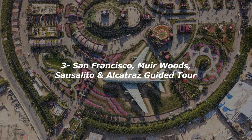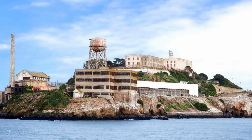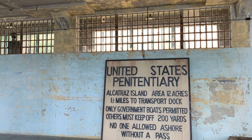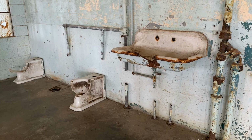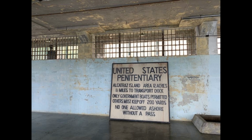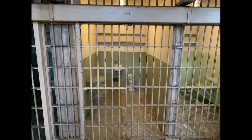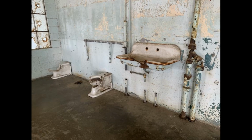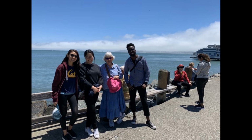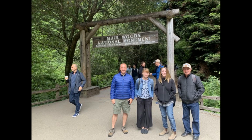Number 3. Spend a day with a San Francisco local as you embark on a boutique, small group tour to area highlights. Enjoy a unique blend of nature and history as you stroll through ancient redwood trees, visit Sausalito, and board a ferry to Alcatraz. Choose your route option to visit Muir Woods or Alcatraz first. Begin your tour when you meet your guide in San Francisco.